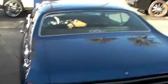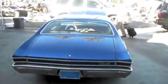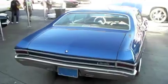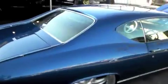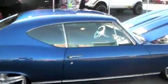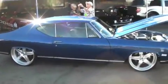Looks like it's 3 inches in the front. The paint job is absolutely perfect. Whoever did this put a lot of love and care into this vehicle. And as you can see, the product is absolutely beautiful, the result of the work and time put into this vehicle. Let me give you another side view of it, and then I'll give you a little look at the interior.